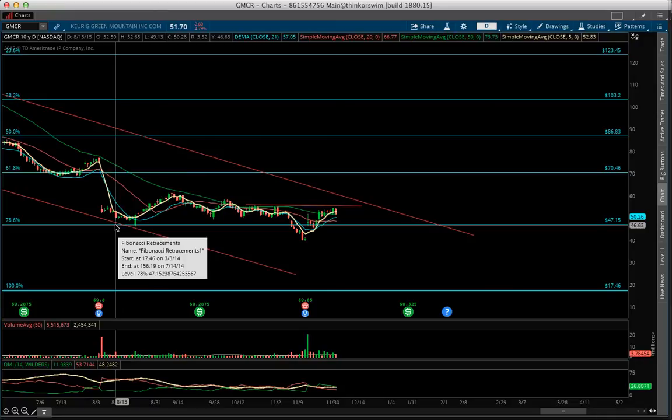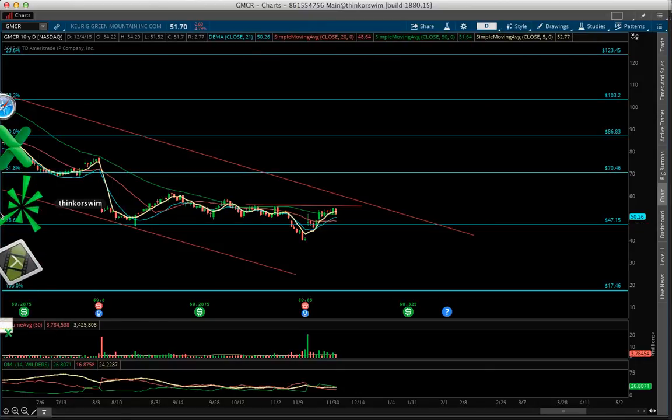But be careful with this one because it's inside a downtrend channel, and when the price is inside a downtrend channel, it's very hard to trade until it really breaks out of that channel.